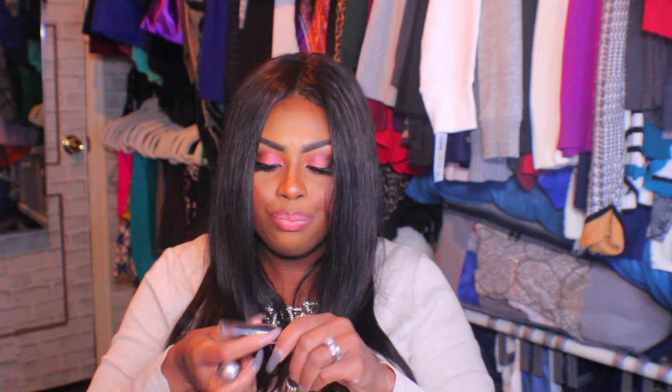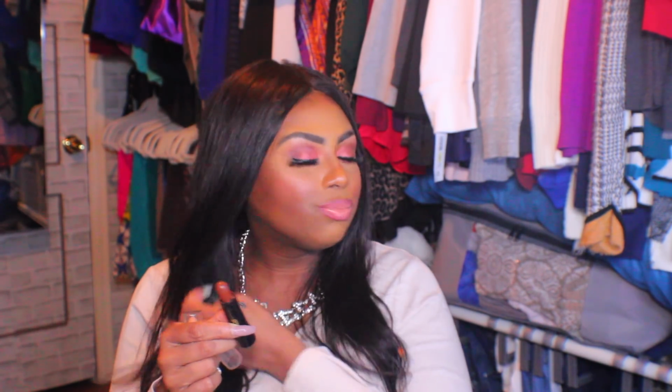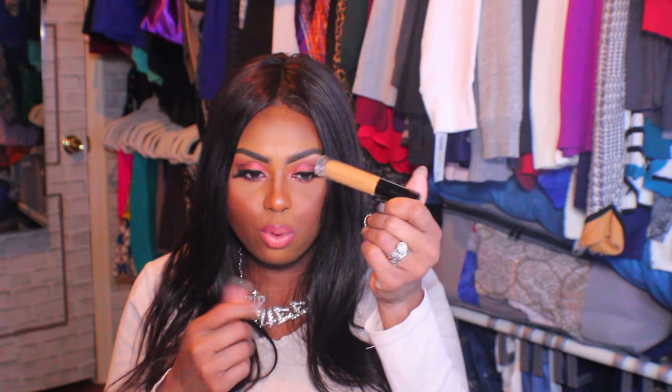I have two Black Radiance. I use this when I'm doing a one step and I want to contour my face for bronzing. This one is 80003, and it's really dark, like a real chocolate. I actually used this today to contour my face. Really like it. I have a Pat McGrath that I just bought during the Sephora VIB sale, and this is in MD23.